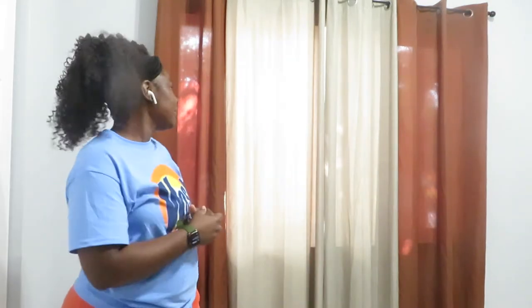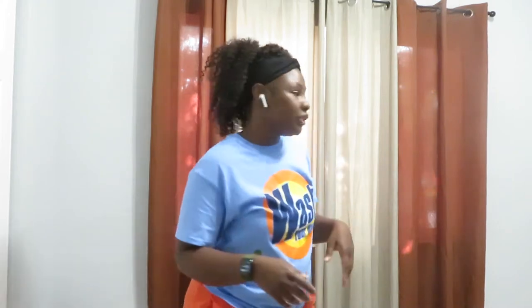What I'm gonna be doing today is pretty much decorating the room. These curtains, oh my gosh. So yeah, I'm gonna take these down because they definitely don't match the theme of the room. And then I'm gonna be decorating it a little bit with the things that I have. So let me show you what I do have.